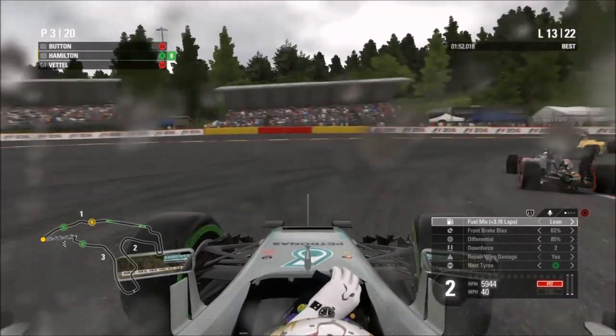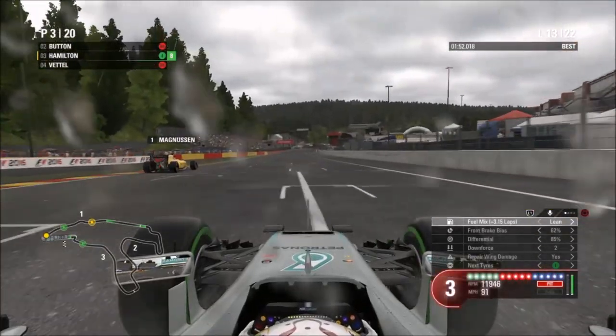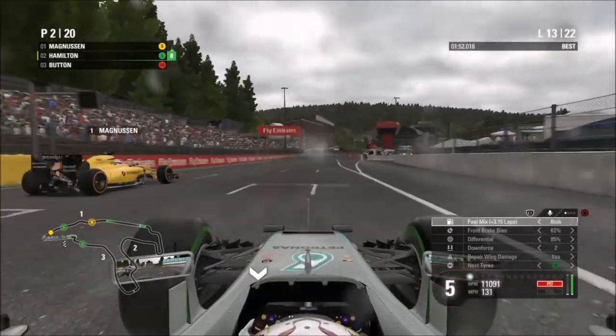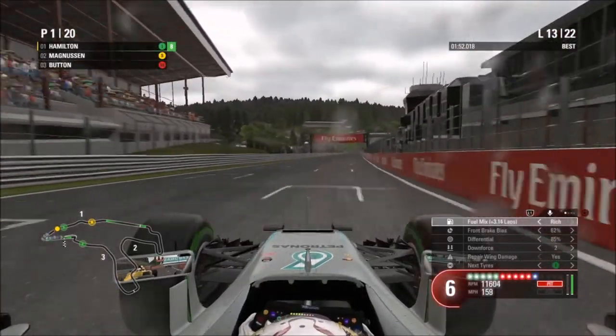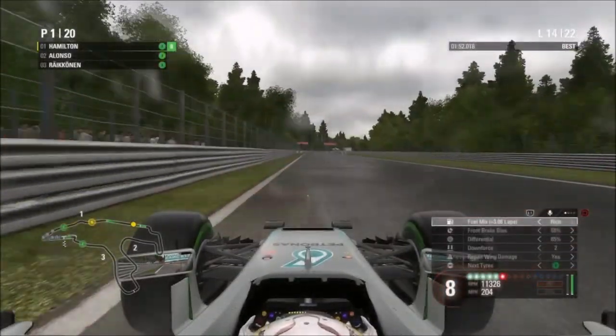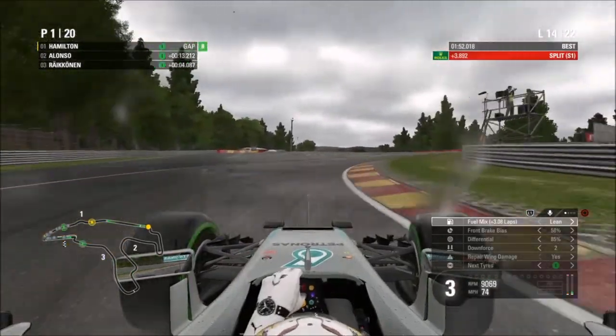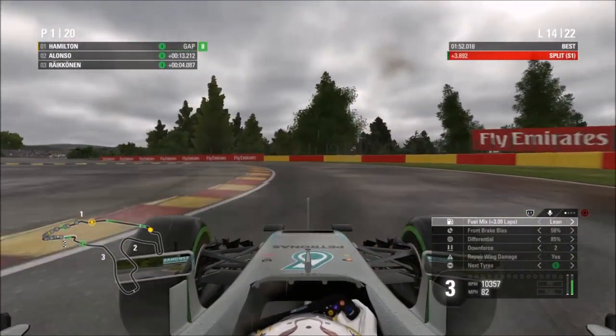That Jeff lad is talkative as ever. But yes, we are absolutely going to steam past Button and then, with a slightly hairy overtake, get Magnussen. We narrowly avoid the wall for the sports car pit lane. But anyway, up to P1, and as it settled down, because let's be honest, I had quite a dull lap. There was nothing there to describe.